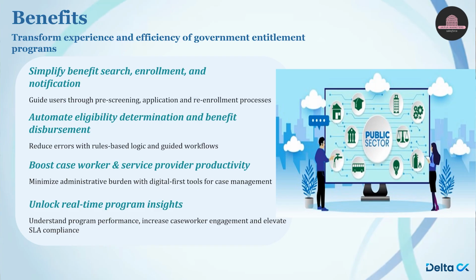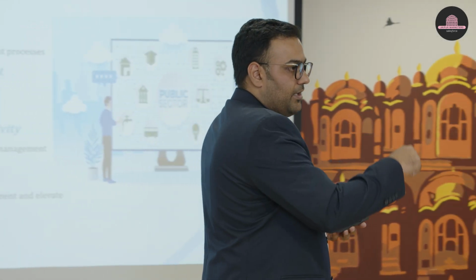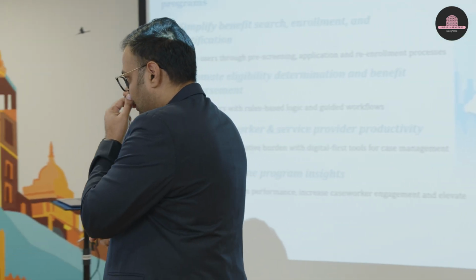Then you have boosting caseworker and service provider productivity. Obviously, when there is comparatively less work, and manual intervention is less, you just have to look at the application, verify a few documents, and then from there itself you can easily give the benefits to the end client, right? So this will obviously boost the productivity of the government employee who is working on this.